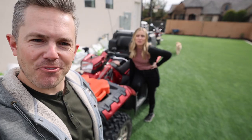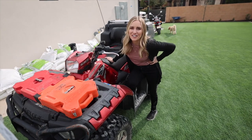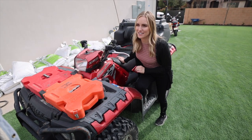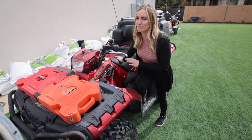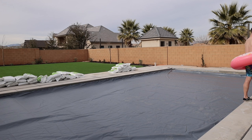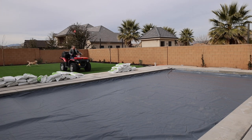So the heavy thing that they want us to test the pool cover with is a little bit heavier than I anticipated. They want us to use the four-wheeler. I feel like if we use the four-wheeler, I'll definitely feel even more peace of mind if the kids or dogs happen to walk on it. Oh, for sure. Let's test it out with this. Wait a second.